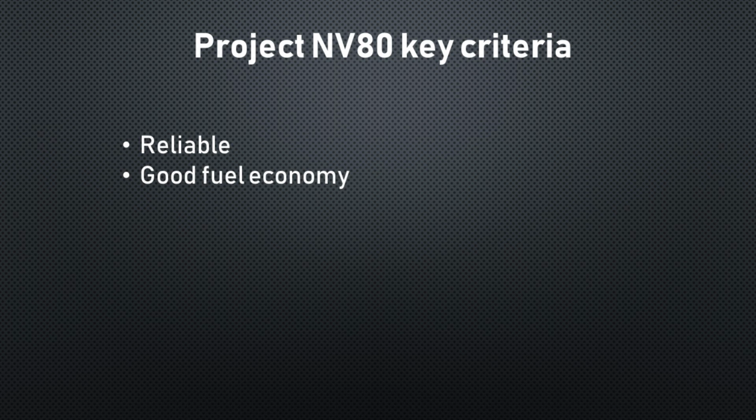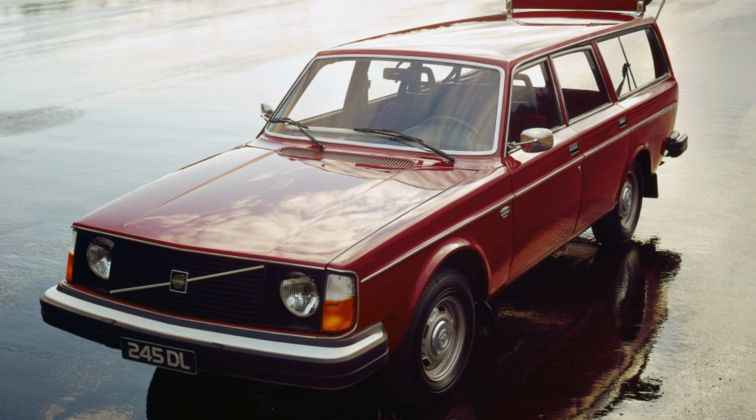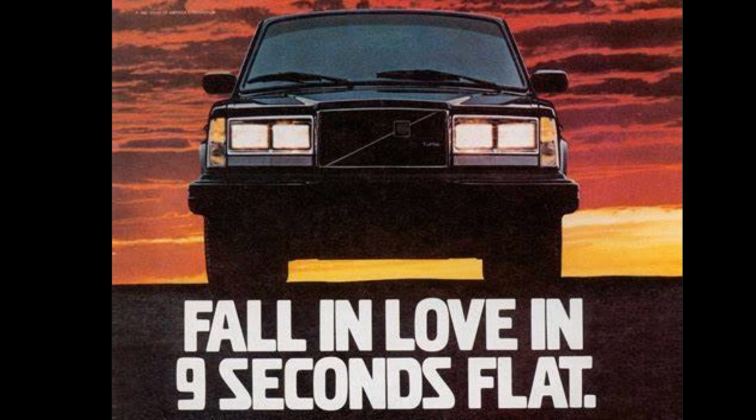The 1973 oil crisis also loomed large. Customers were moving towards small fuel-efficient cars, and Volvo, a maker of large family cars, was suffering financially. The new car would use fuel injection and turbo diesels to make the cars competitive.